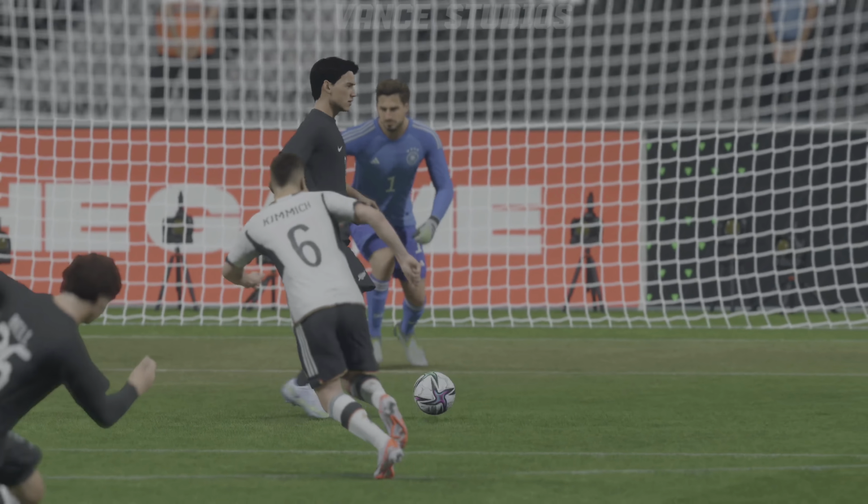Wood. On to Goretzka. Now with Kimmich. Henriks. Good work to recover possession. Julian Brandt. Didn't get that quite right. It's a throw-in now.